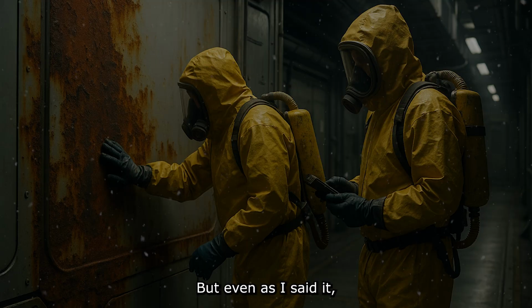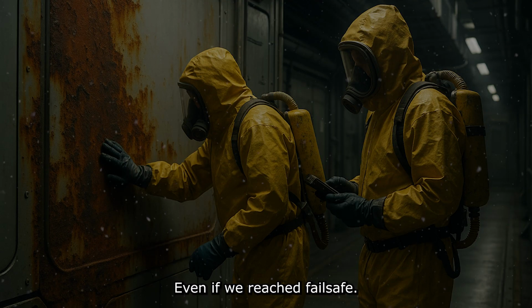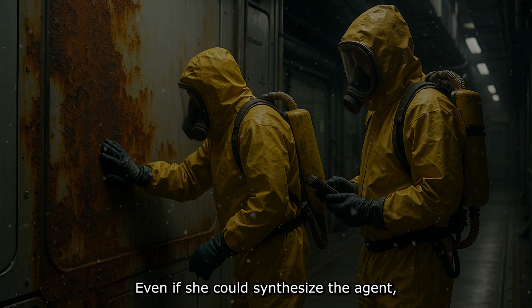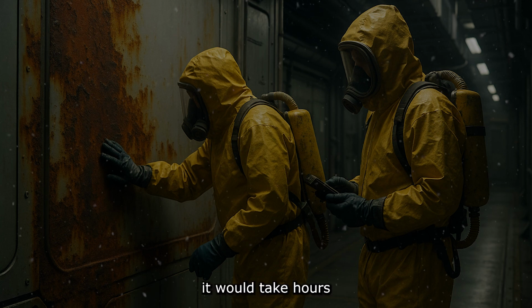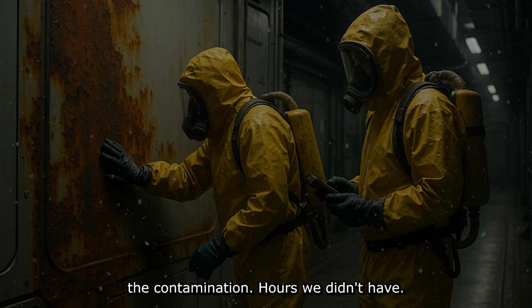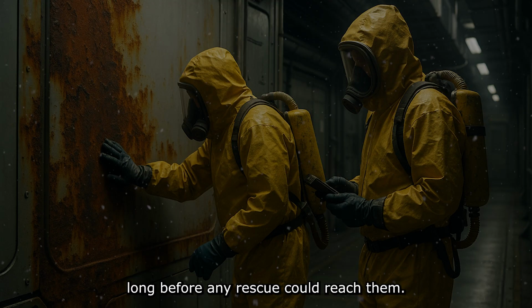But even as I said it, I knew the math was wrong. The building was collapsing too fast. Even if we reached Vale's safe, even if we got the codes to Ezra, even if she could synthesize the agent, it would take hours to produce enough to neutralize the contamination. Hours we didn't have. The people trapped inside would be dead long before any rescue could reach them.